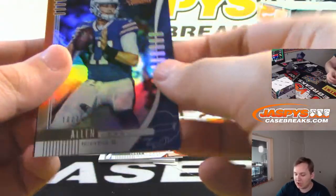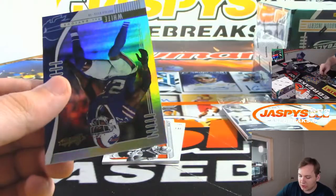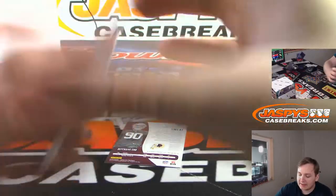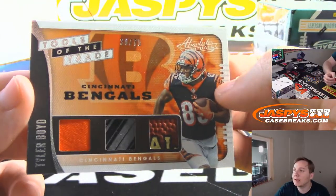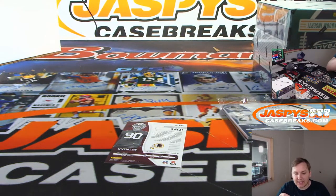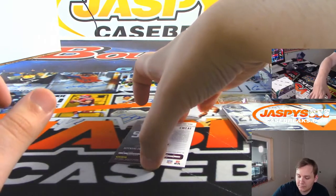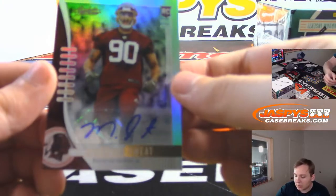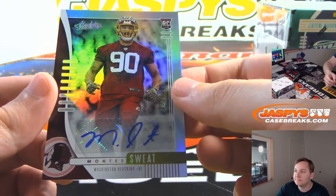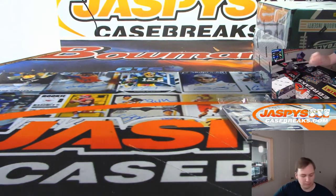All right, there is Josh Allen. 10/75. Chandler Jones. Tre'Davious White. There is another last spot mojo hit. Nice triple relic there of Tyler Boyd. Some great patches so far today. /75, that is Cincinnati Bengals, Randy. And we have number /100, Montez Sweat. For Washington, Jeremy Tillman. All right, last box.